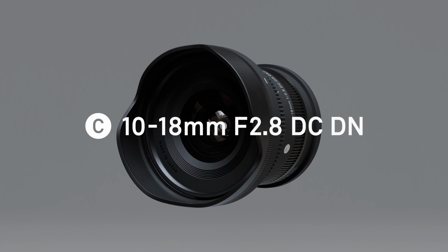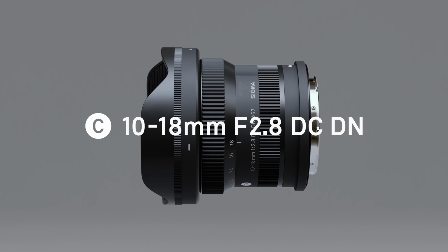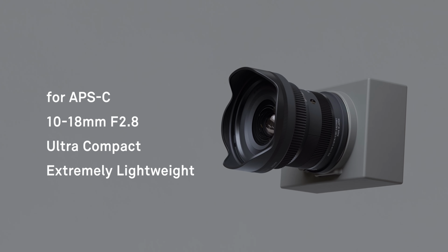Today, we are announcing a brand new lens, the Sigma 10-18mm F2.8 DC DN Contemporary. I'd like to take this opportunity to briefly introduce you to this amazingly compact and lightweight lens.